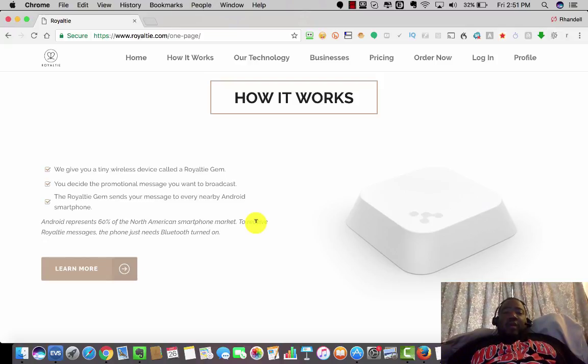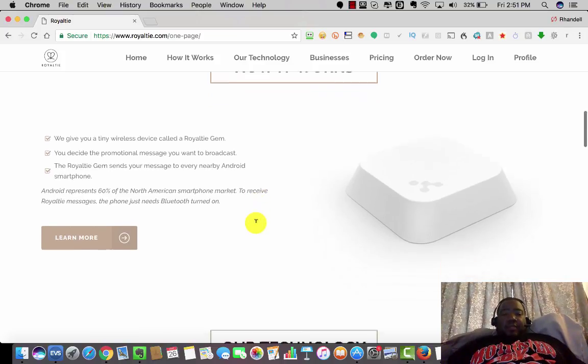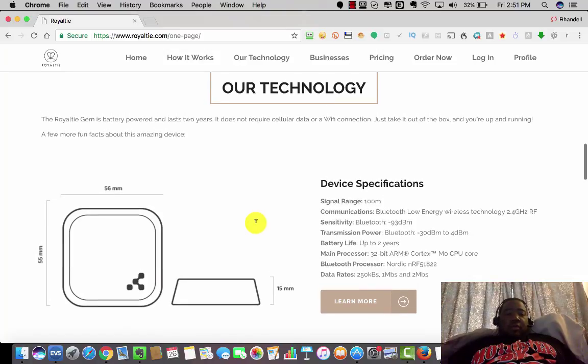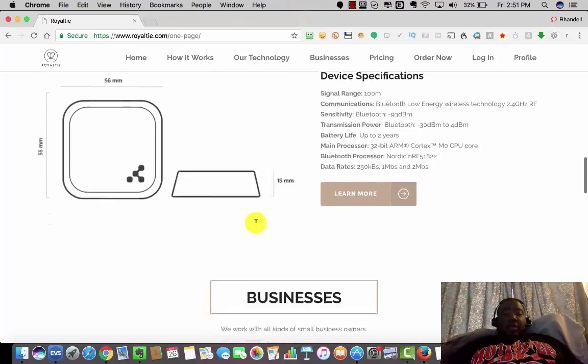Okay, so this is very compliant. It's compliant and it's very inexpensive. Let me go ahead and talk to you about the specs on it real quick. Now, the battery lasts for 2 years, and when you get it, you can just take it out of the box and you're up and running. There's no cell data or Wi-Fi connection required for this to work, okay? Which is another plus. All right.